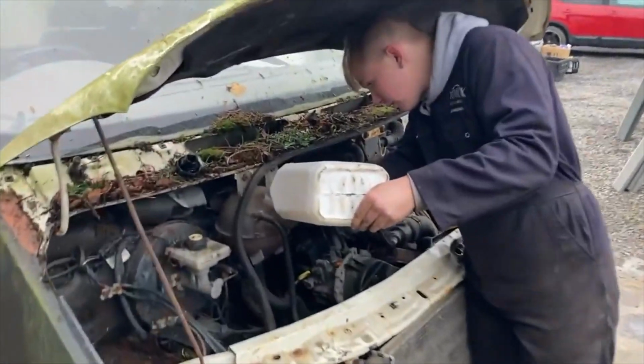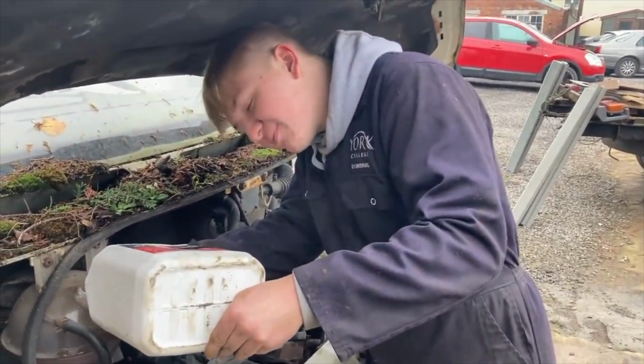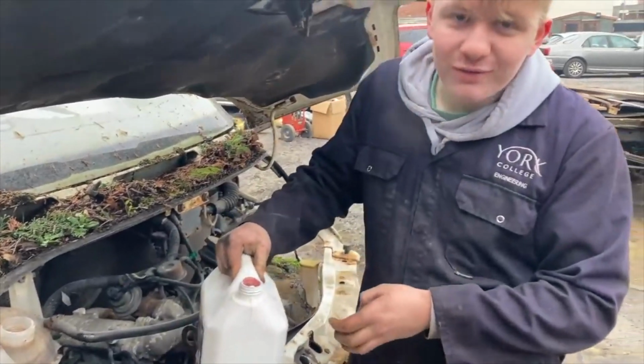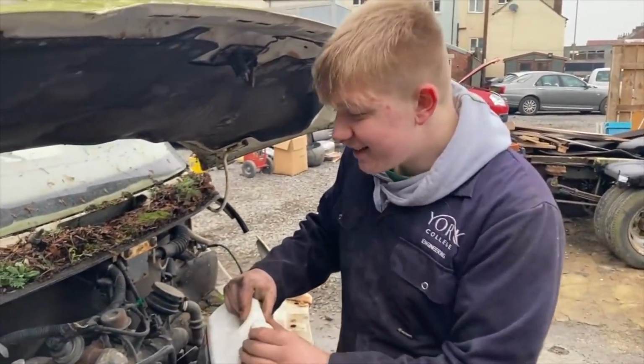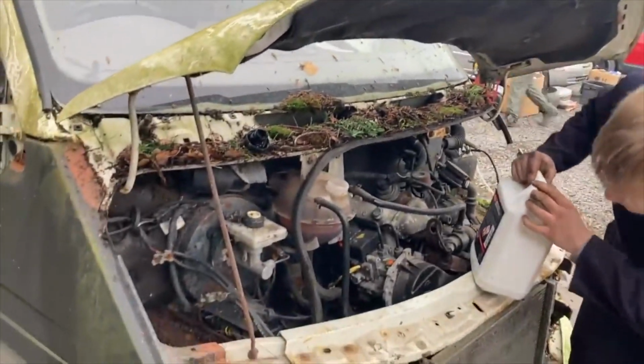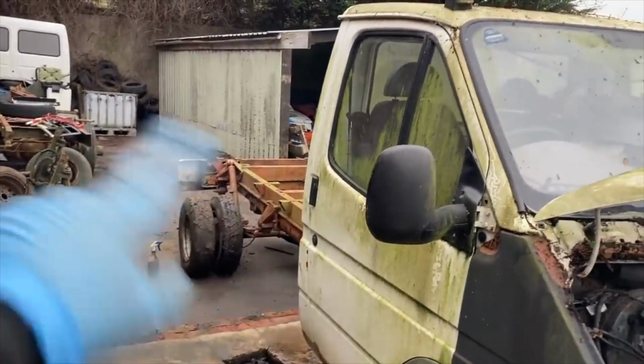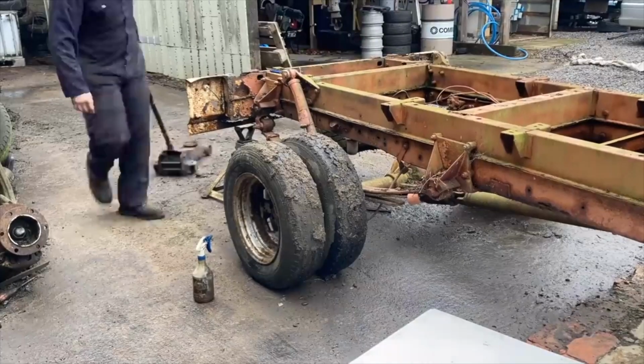How are you getting on, Lewis? Good, thanks. Did you do the oil filter all right? Yeah. Why haven't you drained the oil out of it? Because somebody rounded the bolts up. I think there's nothing left of it. Of the oil bung. So the oil bung is knackered. He's just finishing that, and then what he's going to do is get the back end jacked up and get that wheel off, so we can get that wheel freely turning.